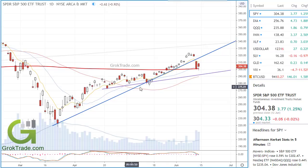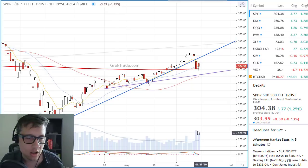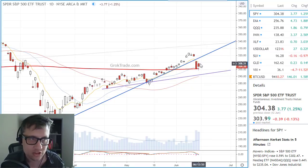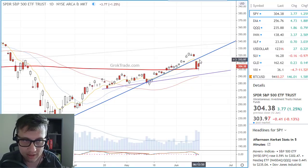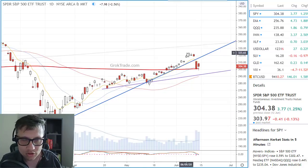And if so, we have an area of support coming across here, which would be the rising 50-day moving average. If we can stay above the rising 50-day moving average on the S&P 500, that will be really bullish. And by the way, the sell-off has happened on massive volume, guys. This is not small volume. These are big players selling off in this market right now. So we had this sizable run to the upside.